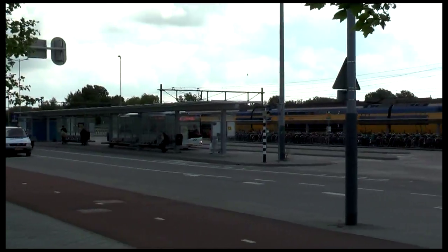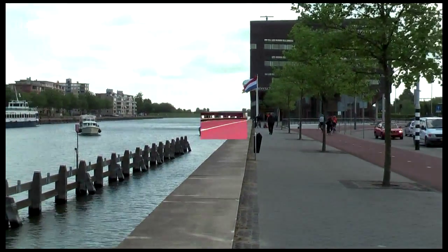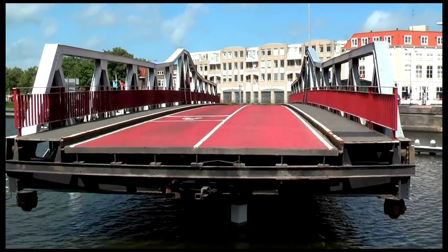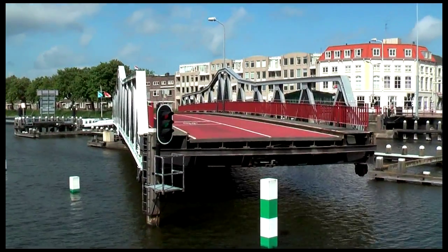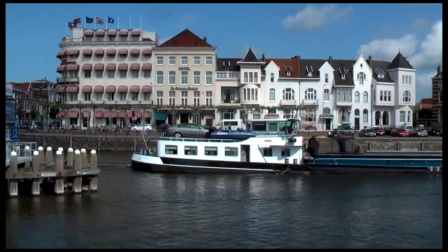So this is Middelburg here, and this is a very picturesque town. I took a quick footage of this swing bridge. You don't see these in England very much. But Middelburg looks very nice, and you can see here I had really good weather for this day. Most of the day it was pretty good.